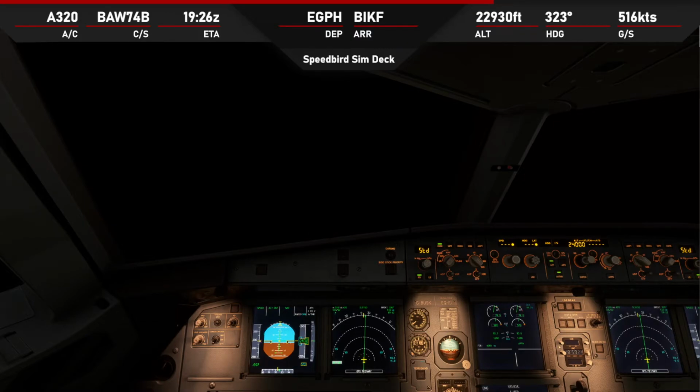We're still making steady headway towards Brecky. Should be there at 1912, 109 nautical miles to go. So doing well. This bit's the easy bit, to be fair. It's the next bit.